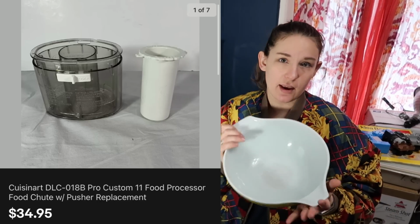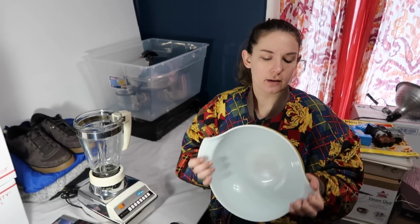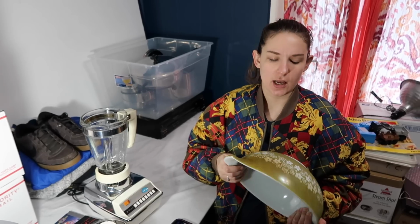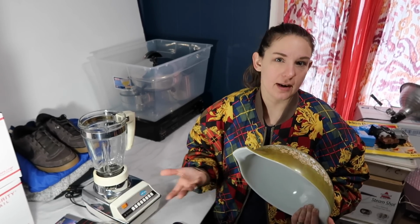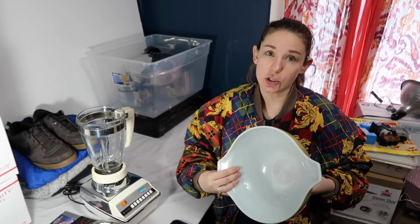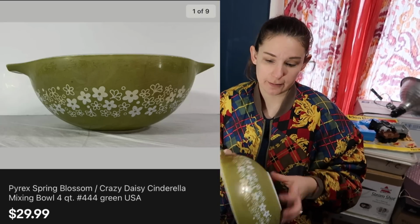So this is a vintage Pyrex bowl. It came with a lot that we got a while ago. We've already sold the main pieces of that. These are just the stragglers now that we have left in our store. This one we have about $6 into and it sold for $30.